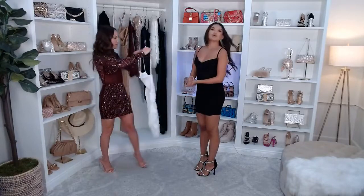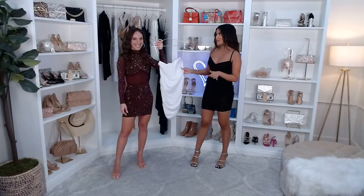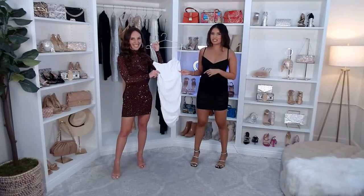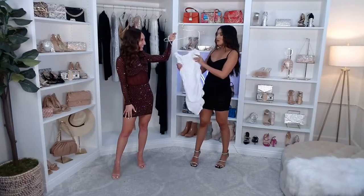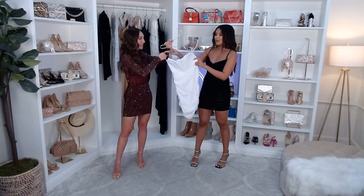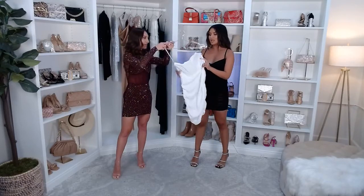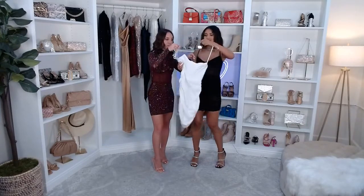Yes. So when we went live on Instagram for the few minutes that we did, a lot of you were asking for white dresses. So this is one of the white ones that I picked. Going along with the corset style, this is actually a strapless dress. I know that might be deceiving because it's hung right now, but it is a strapless corset dress. You want to show them all? You just grab it this way.